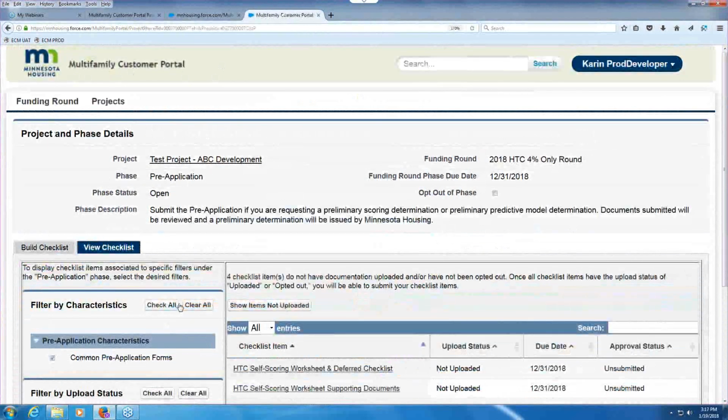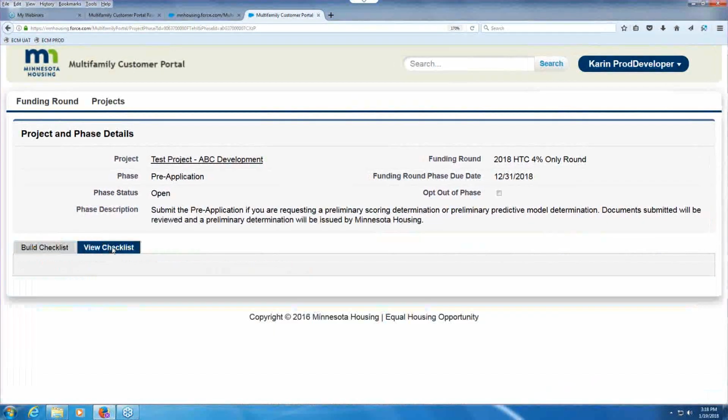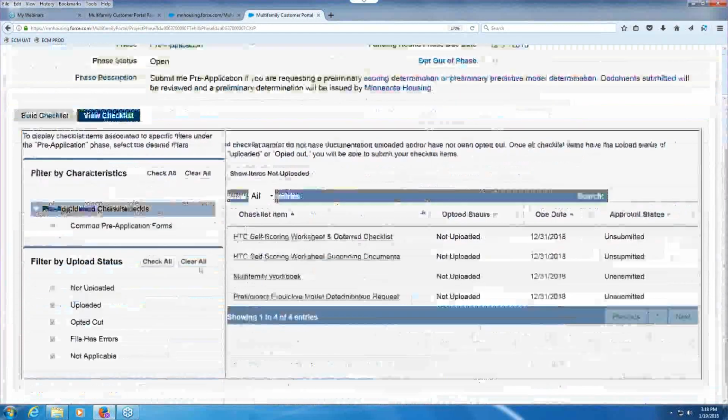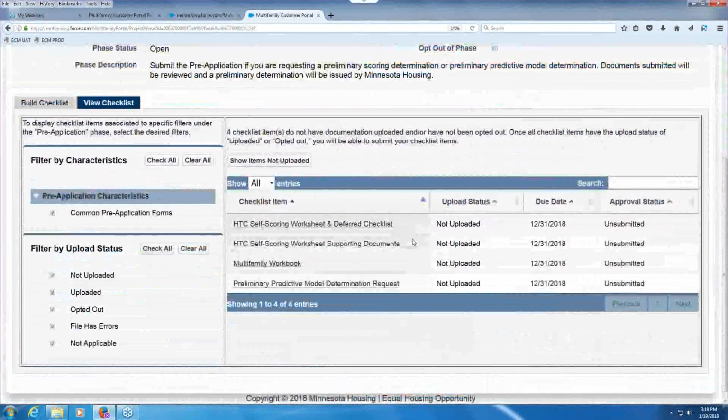And in this case, I've already spun up a checklist. But if you were coming in for the first time, you would go to the Build Checklist tab. You'd select the characteristic. In this case, there's only one characteristic to choose from, and then hit Create. Once you complete that, it will spin up a checklist that shows the items that are required. In the case of the pre-application, there's only 4 application submittals.